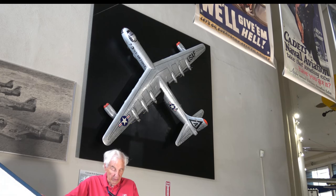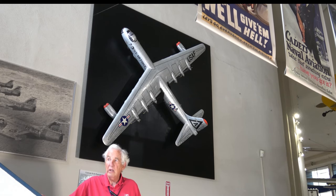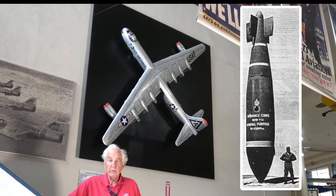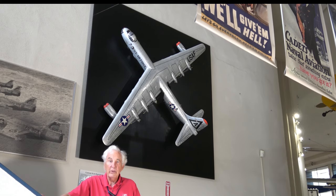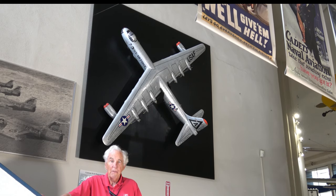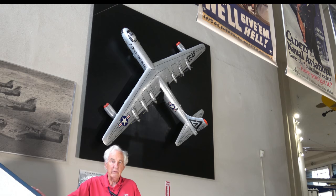A little supplemental thing with this airplane was they had a 43,000-pound bomb they could drop. They call it the earthquake bomb that they developed, and they could carry 2 of these bombs. And the idea was it would be such a massive explosion it would cause earthquakes.